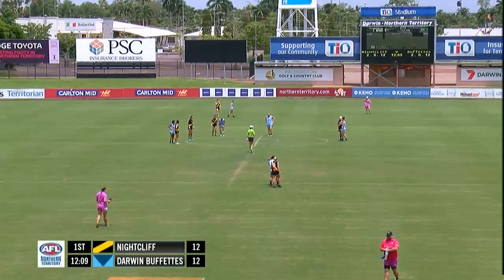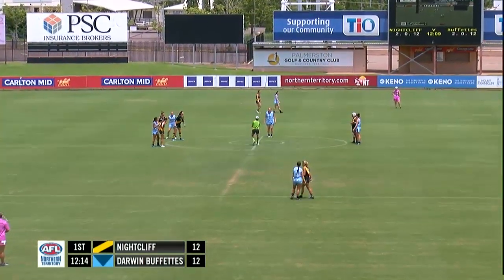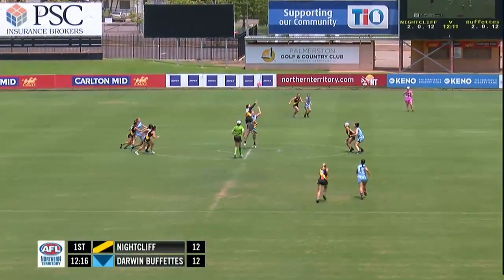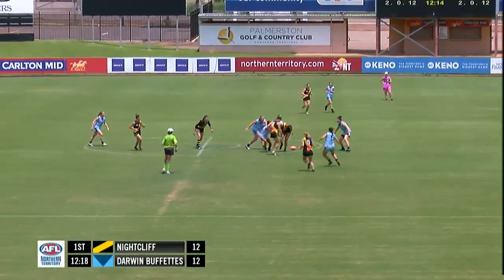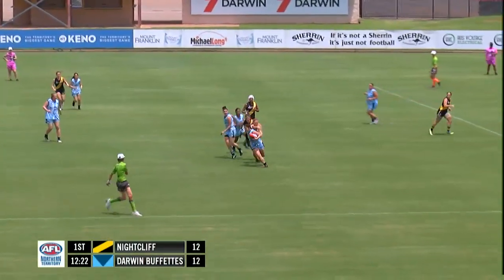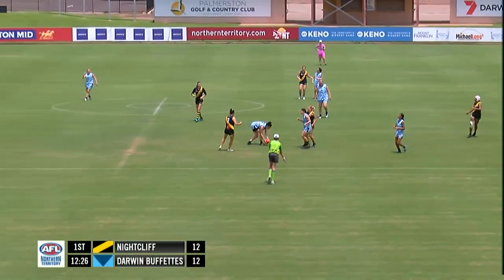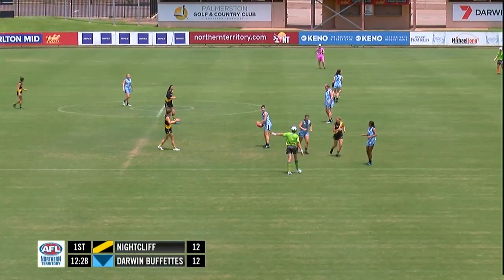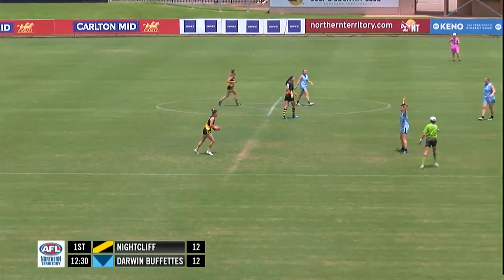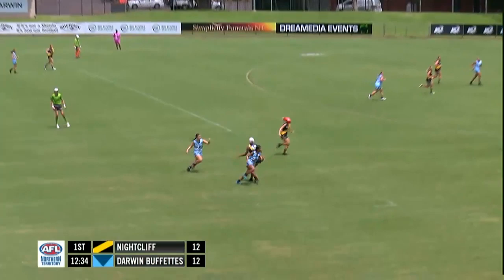So you see Morrison in the middle getting some attention from Taylor Hartaluni, obviously identified as a danger player. Over the top again, Wolsey getting her hand to most of these ruck contests at the moment. It's Carbone for Buffs, who broke one tackle, then tried to duck back inside. Yeah, I think Nightcliff might have done their homework, Stewie. I think they might have had a bit of vision and checked out how they can negate Tanya Dew.